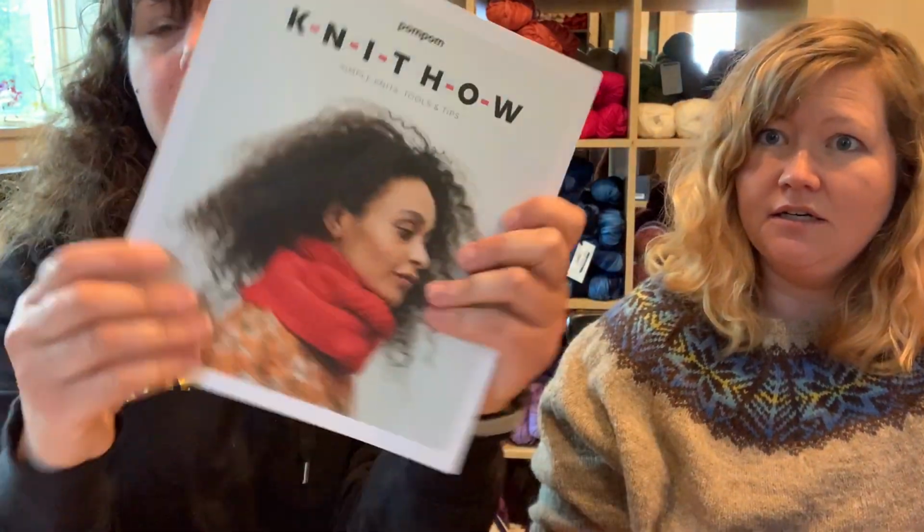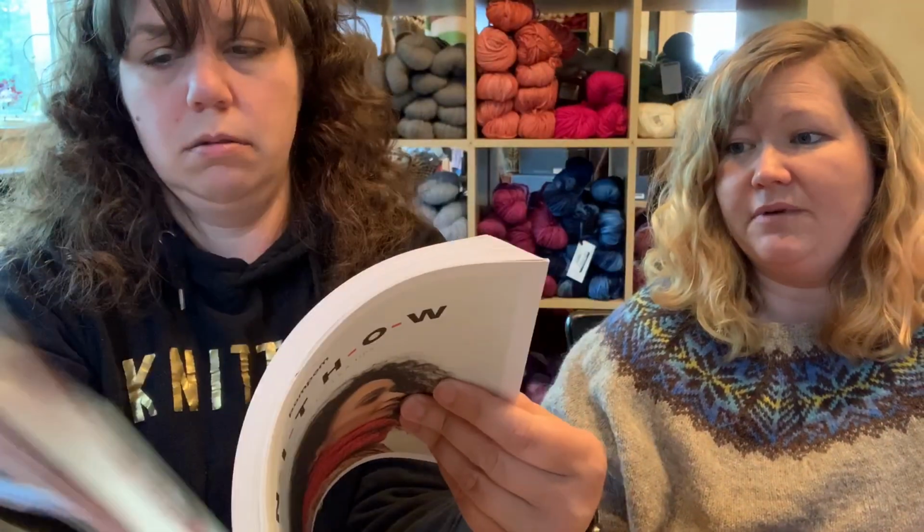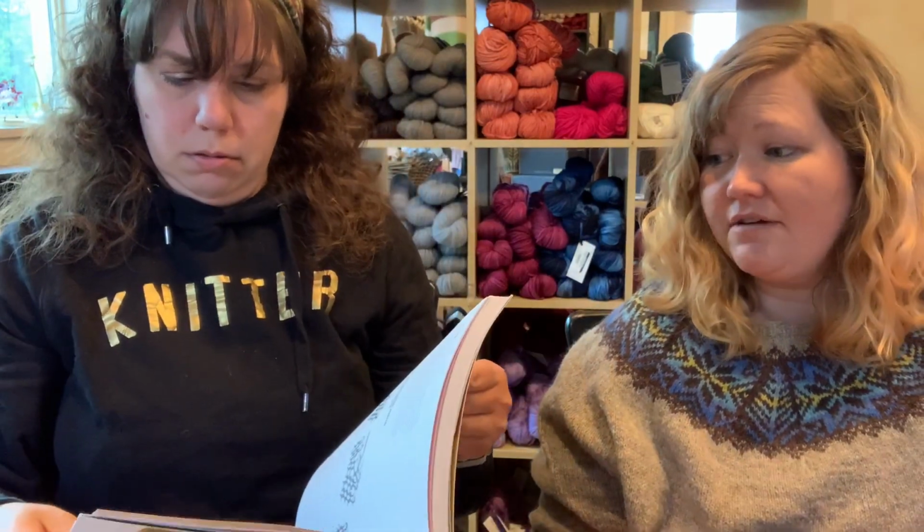Books. We got some new books in. Restock of Pom Pom Knit How. Good for beginners, right? Yes. Great beginner patterns. You can work your way through the book. There's everything from how to knit a basic scarf, to headbands, to mitts, to even sweaters. So you could work your beginning knitter friend or yourself through the book if you wanted to become a better knitter. If you want to help somebody learn how to knit, this would be a great gift. They have great illustrations in there. It's just a good beginner book.